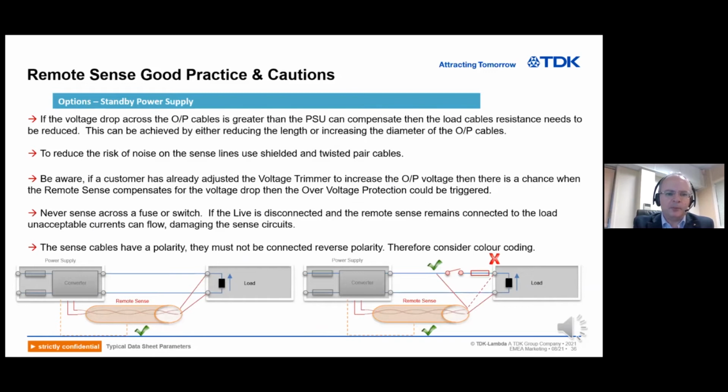If I quickly go to the next one, for good practice, what we'd say is that if the power supply is struggling to compensate for the load drop, then either shorten your cables to the load, or increase the diameter of the cables to reduce the resistance. That will help your remote sense work correctly. You should also use shielded and twisted pair cables to avoid noise going back into the power supply. Also, if you've adjusted your output voltage by the trimmer that we put on the output of the CUS400, then you may already be at the highest output voltage that the power supply can deliver. So if the remote sense tries to compensate and push that higher, it could trip the overvoltage protection. You just need to be aware of that if that happens.